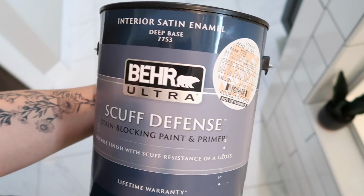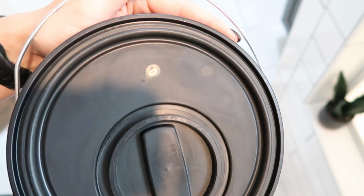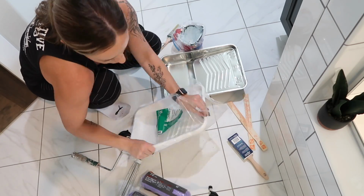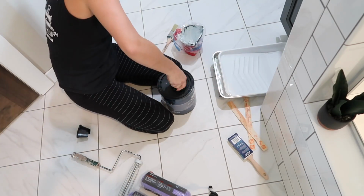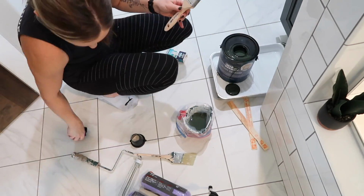The paint that I am using for our bathroom is Behr Ultra Scuff Defense, and it is the paint and primer in one, and I went with a satin finish. The color is Sherwin Williams Ripe Olive, but I had it mixed at Home Depot in the Behr paint. If you tell them an exact color from an exact brand, they can look it up and mix it for you, but it is this beautiful green color.